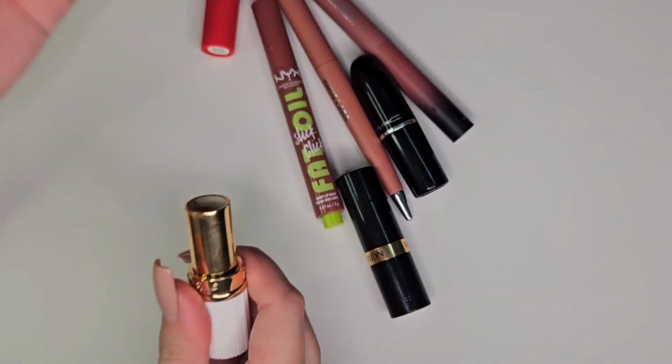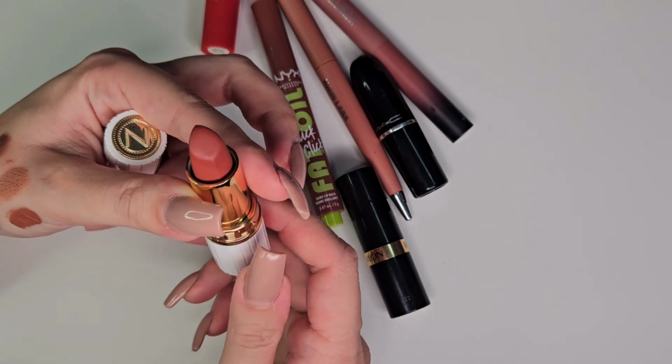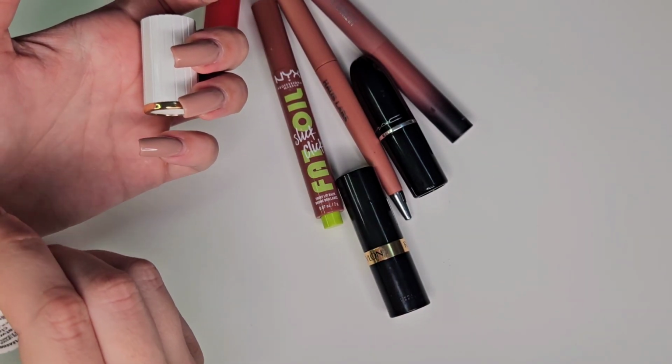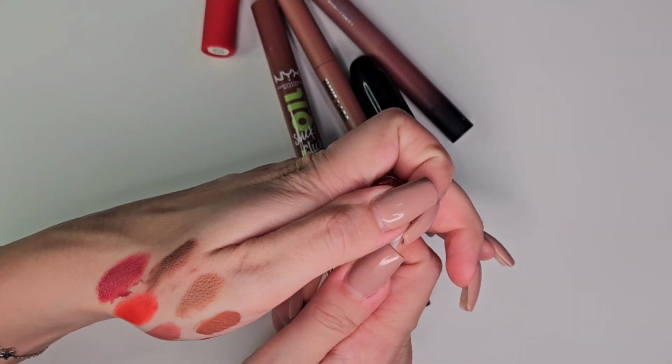And the other red shade that I have is this from Nabla. This one is like a terracotta red, and it is a bullet, so I prefer that kind of formula, and it's just a very wearable red.